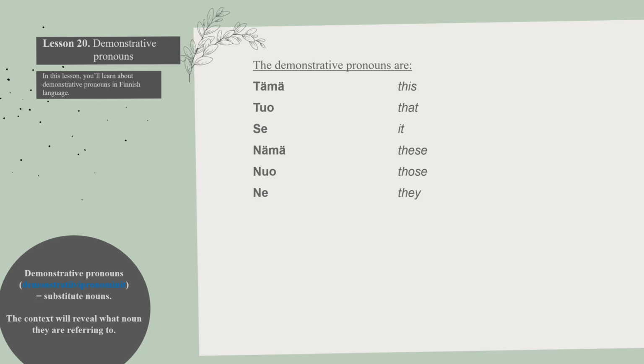Now, let's look at some example sentences. Listen and repeat. Tämä huivi on sininen. This scarf is blue. Tuo kahvila on auki. That coffee is open. Se on minun. It is mine.